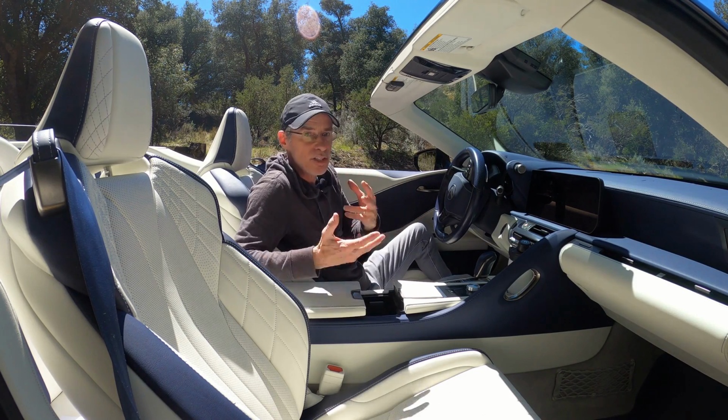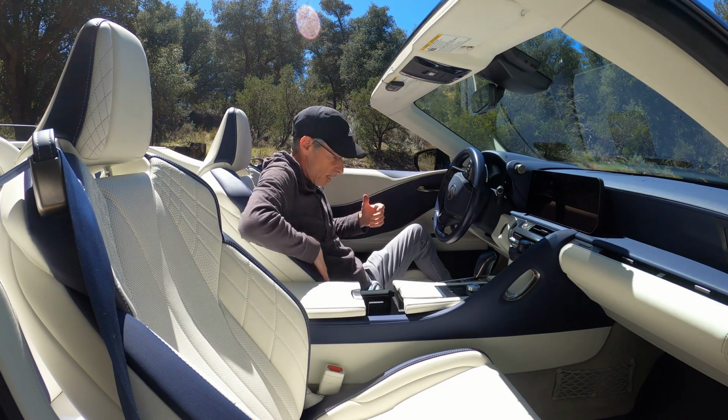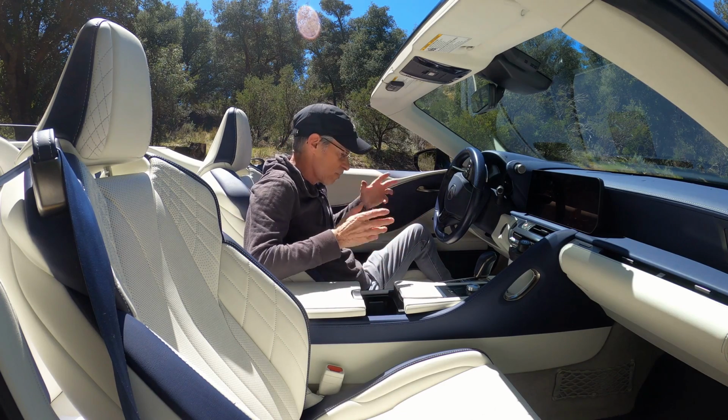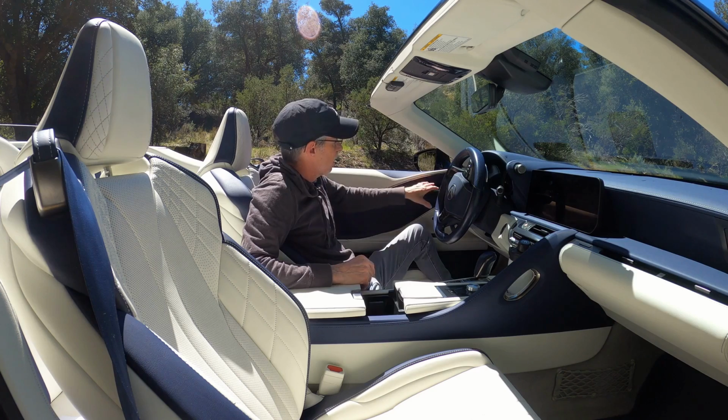Seats are super comfortable. I don't think you need the sport seats on this car because, again, it's not really a sports car, and it's got good bolstering. They're super comfortable. That semi-aniline, super soft leather. White would kill me. I would spill something on it, but anyway. And then they're beautifully made.